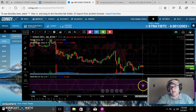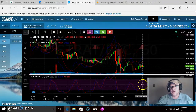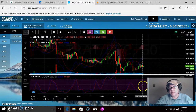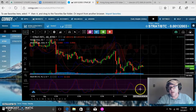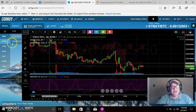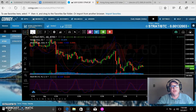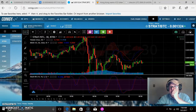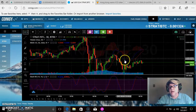We're definitely seeing buy signs. This is the 1 hour chart on Coinigy. We're seeing buy signs on both. We're seeing the averages, a nice little buy sign here. The Stoke is definitely giving us a buy sign on the 1 hour chart here. But give it a little more time. Let's see what it's going to do.